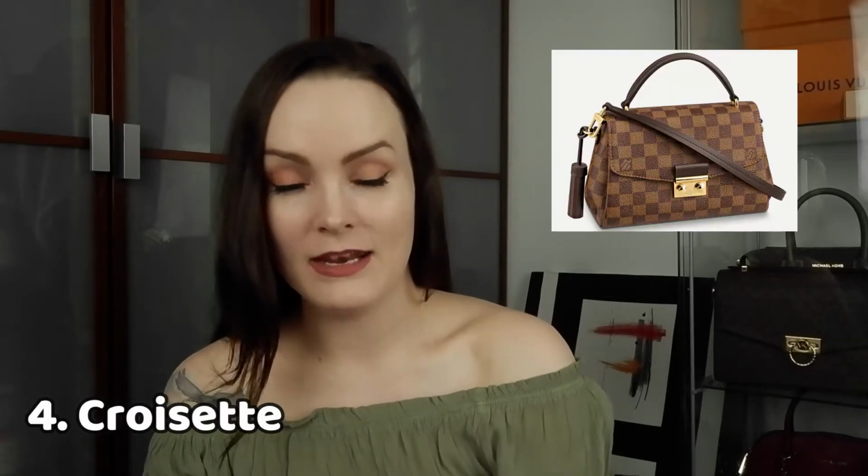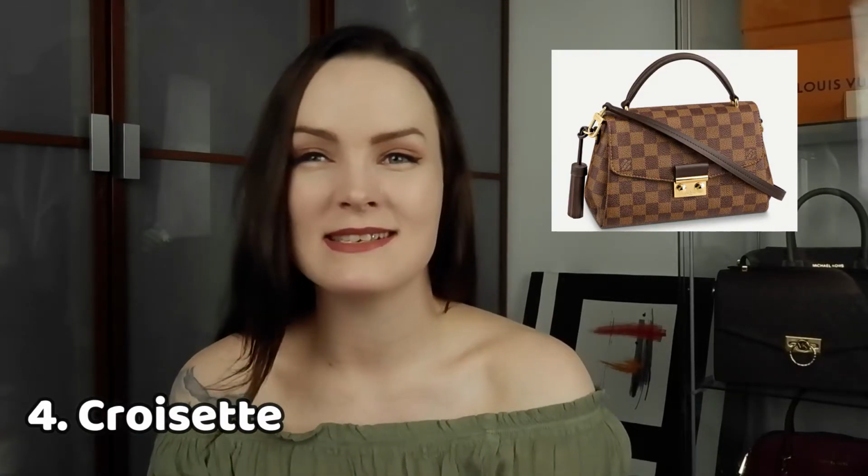Now, number 4 on my wish list is one I don't even know when it came out. I think it's been around for a few years, but when I saw it the first time, I absolutely fell in love. And it is the Croisette. I really need to start speaking French. In the Damier Ebene canvas. I'm not so fond of the white one. I feel like it's going to get dirty really quickly, but I absolutely love the shape of the bag.